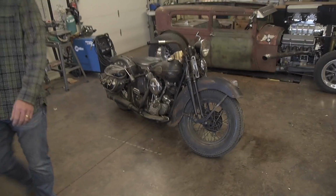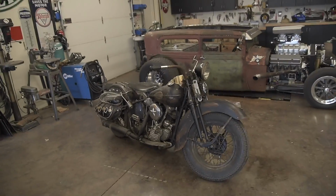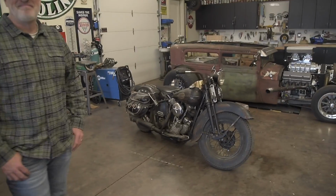I don't know anything about Harleys, but that thing's from the '40s and it snaps, crackles, and pops. That's awesome, man. That's all you need right there. There you go.